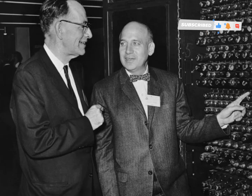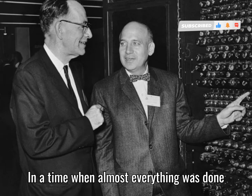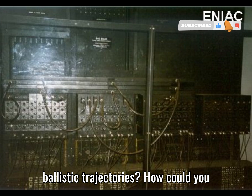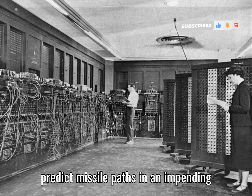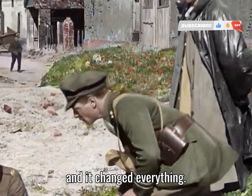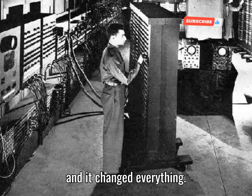Think about this. In a time when almost everything was done by hand, how could you calculate ballistic trajectories? How could you predict missile paths in an impending war? The answer was ENIAC. And it changed everything.